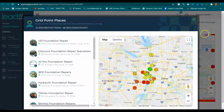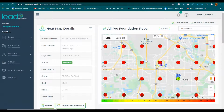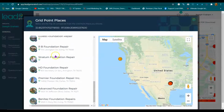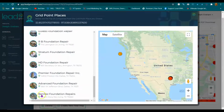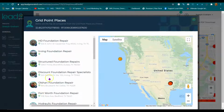Other than that, if I go down the street, let's say to the mall, and I'm looking for foundation repair, you're not even in the top 20. You might be further than that. So there's at least 20 businesses stacked on top of you before you can even be found. And keep in mind, these top 3 get the bulk of the phone calls.